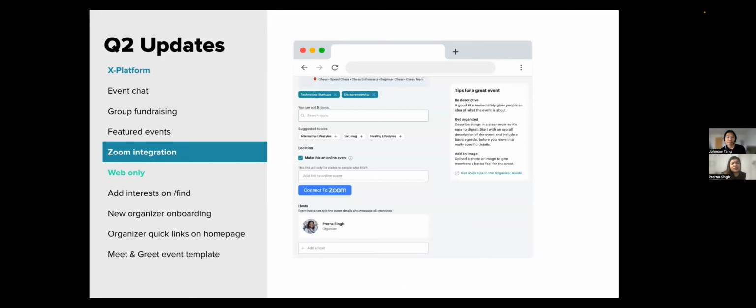I know we've spoken about Zoom before, but we also launched our Zoom integration, I think about a month or two ago, which makes it easier to host online events. When you're hosting an online event, all you have to do is click on that Connect to Zoom button, log in with your Zoom credentials, and you'll see a Zoom button appear right within the event scheduler. And once you click on that, it'll populate all the details for your online event.